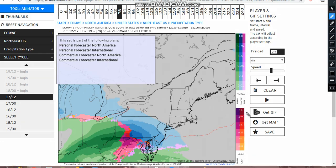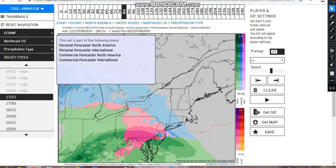And we do see some heavy icing potential. We're talking about potentially an inch of ice, possibly closer to 3/4 of an inch. This ice is nothing to mess around with. And then you can see eventually transitioning over to that freezing rain, as you can see right here.